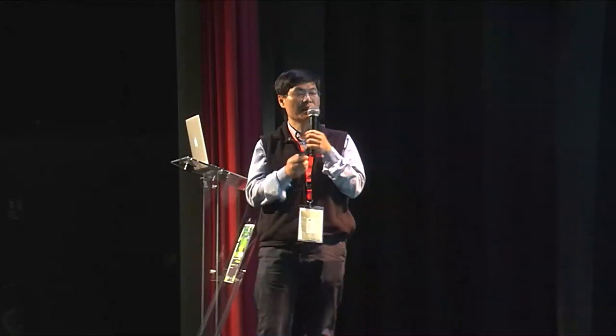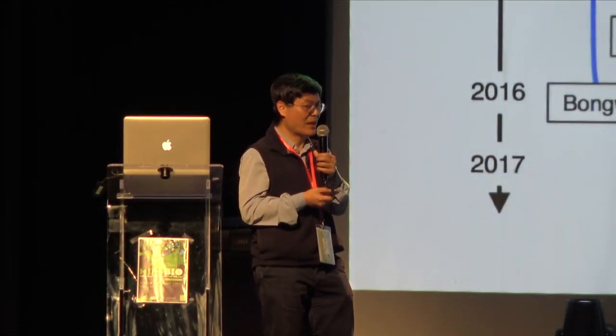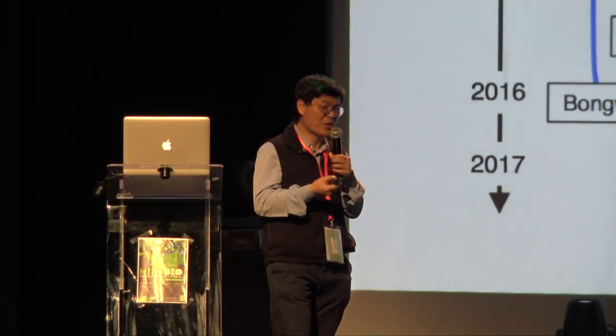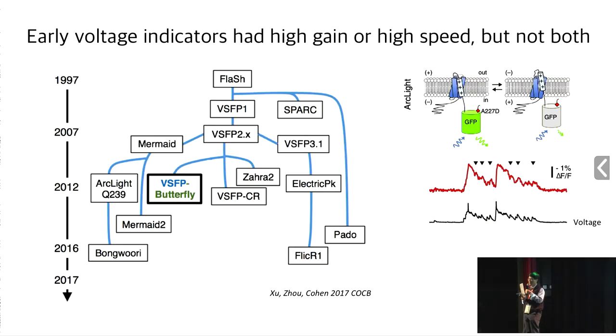So because of that, there's been a lot of work over the years to develop good voltage indicators. Actually, the first voltage indicator was published in 1997, in the same year as the first calcium indicator. So people have wanted to do voltage for as long as they've wanted to visualize calcium. But of course, voltage is not as widely used in neurosciences, and mostly that's due to the difficulty of imaging voltage and the difficulty of making a very fast voltage indicator.